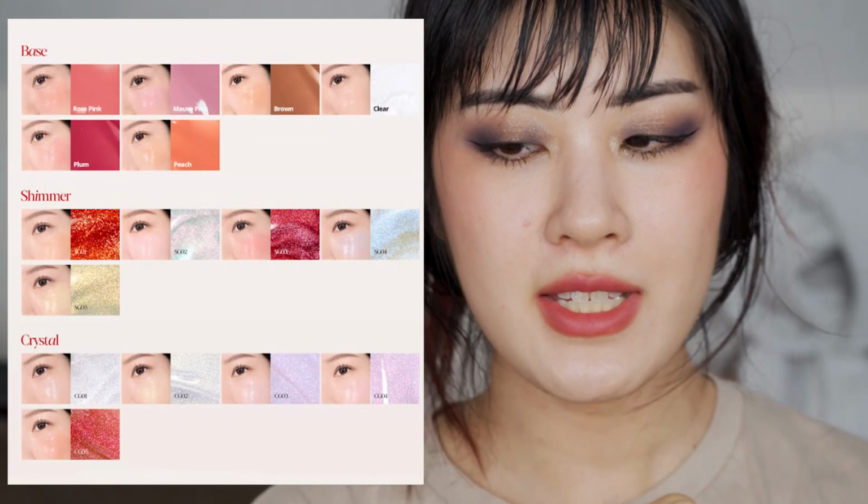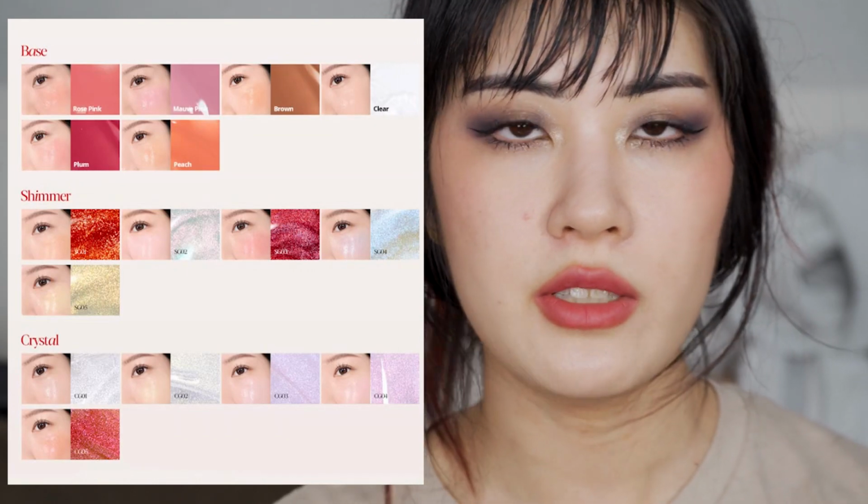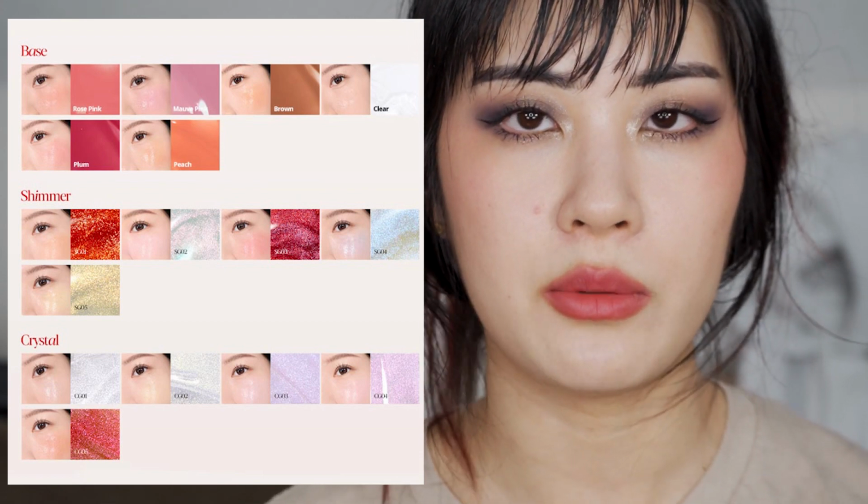But I just thought it was really cute and I just wanted to share it really quickly. Next, from Espir. I'm not buying this because it's not really for me. I don't like glowy blushes, but I just wanted to share it because what an interesting concept this was. It is a bundle of 3 liquid cheek products.